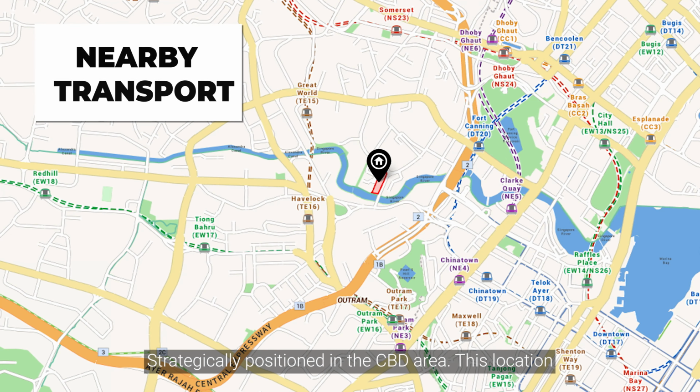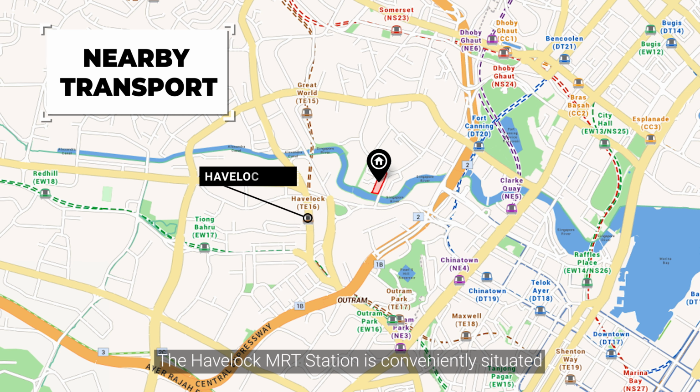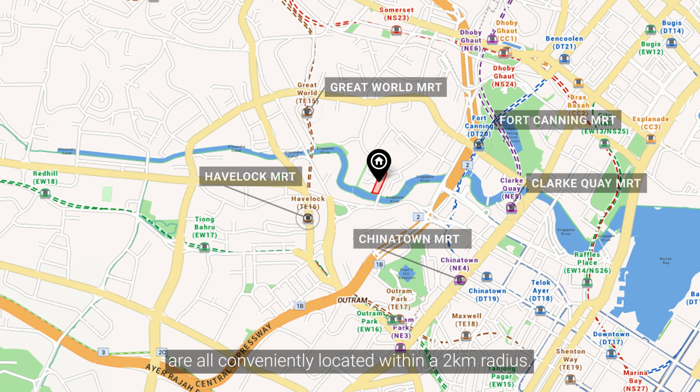Strategically positioned in the CBD area, this location provides seamless connectivity to the rest of Singapore. The Havelock MRT station is conveniently situated just 9 minutes away, and 4 other MRT stations, Chinatown, Clarke Quay, Great World, and Fort Canning, are all conveniently located within a 2-kilometer radius.